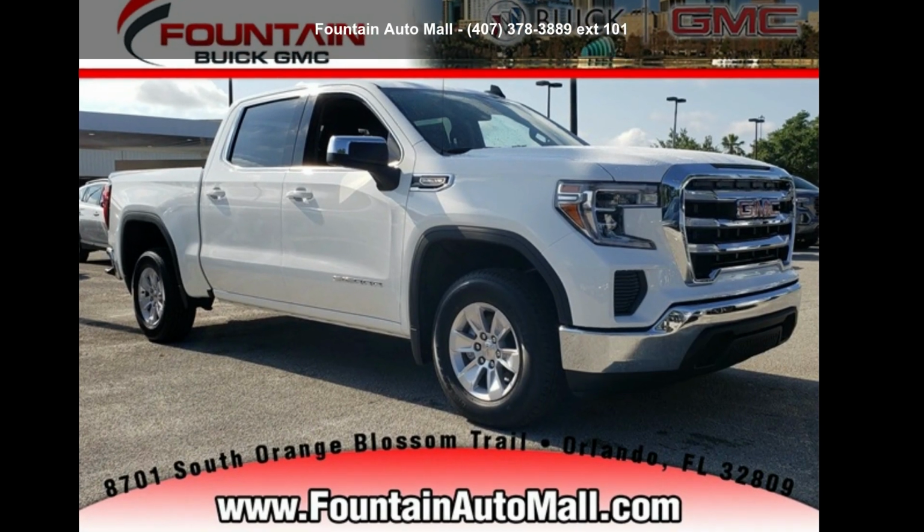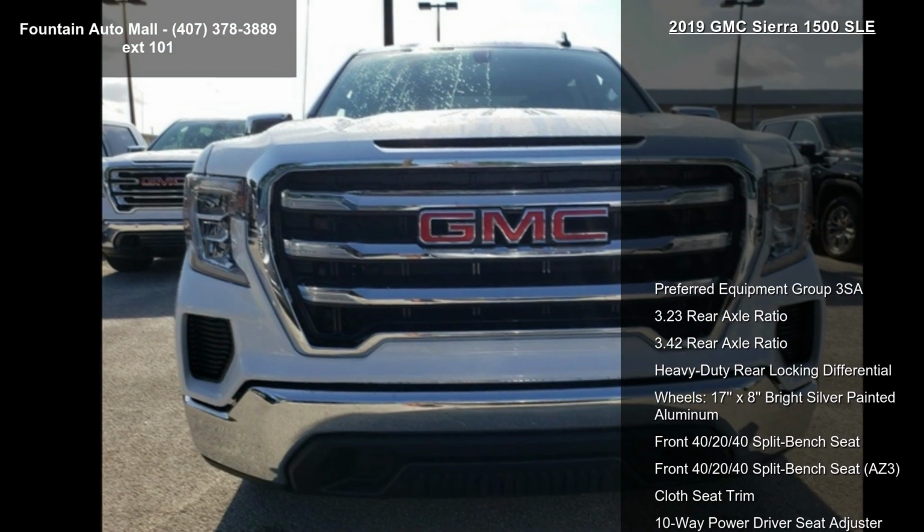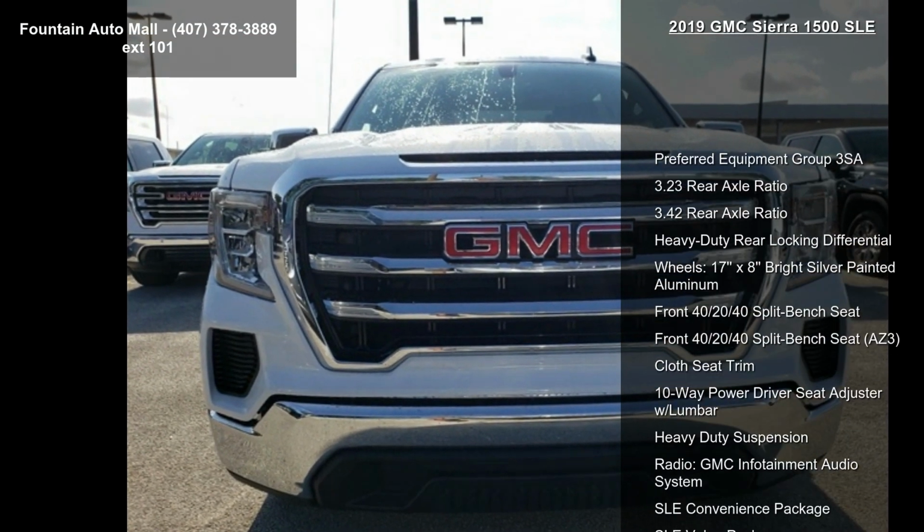Arrive in style with this GMC 2019 Sierra 1500 SLE. This may be the set of wheels you've been looking for.